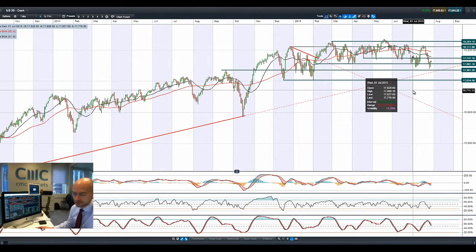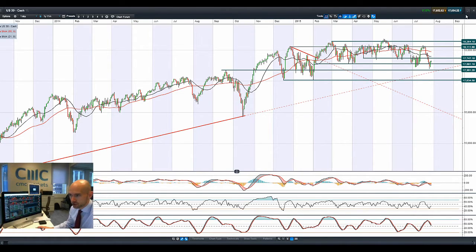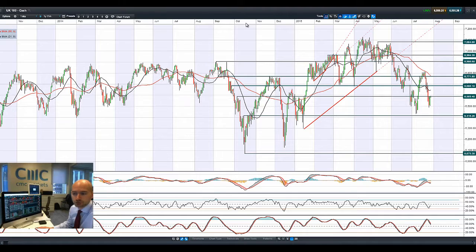Now, they probably won't specifically reference that, but the markets will make the gauge based on her rhetoric and the kind of words that she utilizes in that statement. So that should be pretty interesting. Very important announcement. It's at 7 p.m. UK time tonight. So looking at the UK 100, real strong day yesterday.